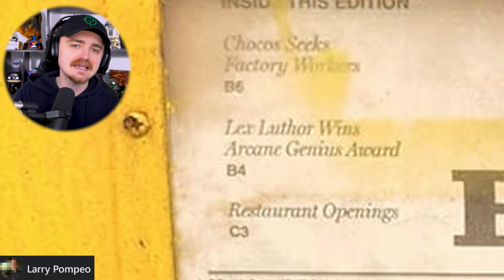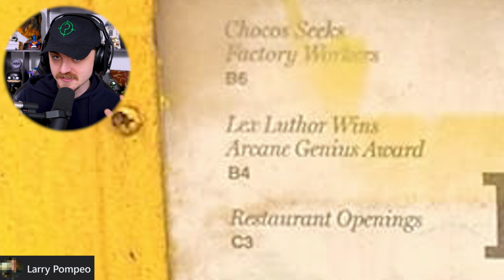But then one of my next favorite ones is Lex Luthor wins the Arcane Genius Award. Now, this could be an Easter egg to Anton Arcane. And you guys know me, I am a big Swamp Thing fan, cannot wait to get into James Mangold's Swamp Thing, and I've been saying for a long time, I hope that they do at the very least tease Anton Arcane, who is most definitely a big bad of Swamp Thing. But I suspect that could be a bit further down the line, before I go on a big tangent here, but we're going to have to wait and see.